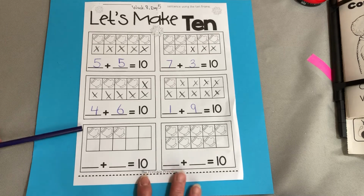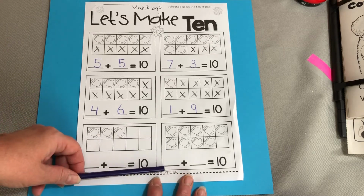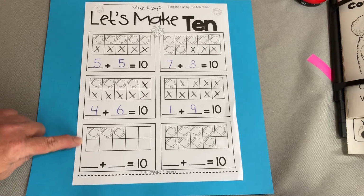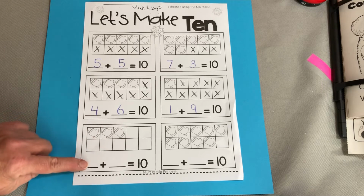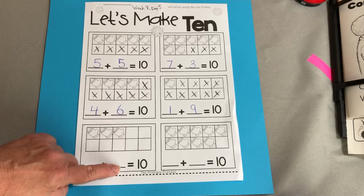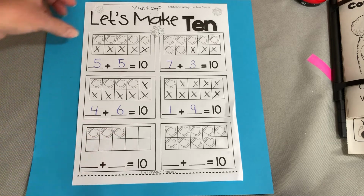I bet you could do the rest of these on your own. I don't think you need me to give you any more examples. So I'm going to leave you on your own to do the last ones. Remember, the number of mittens is the first one, and then you put how many X's in the second space, and it needs to equal 10.